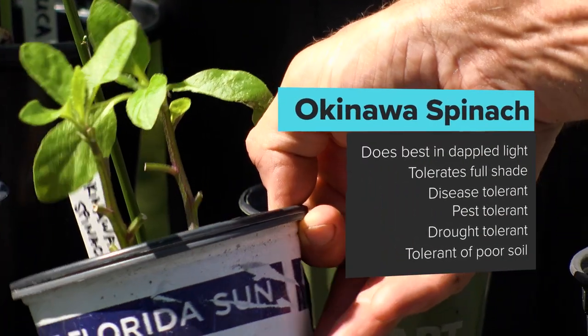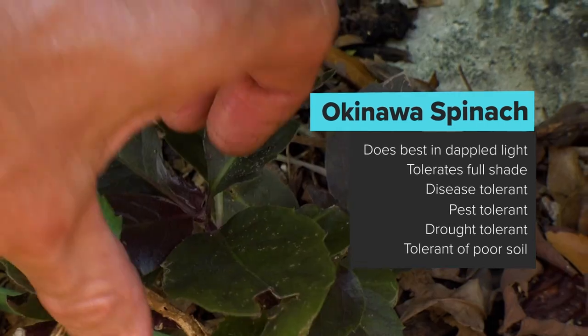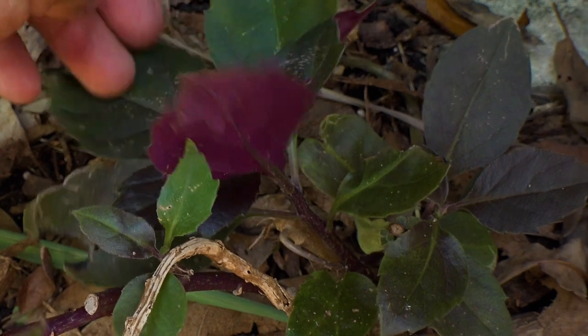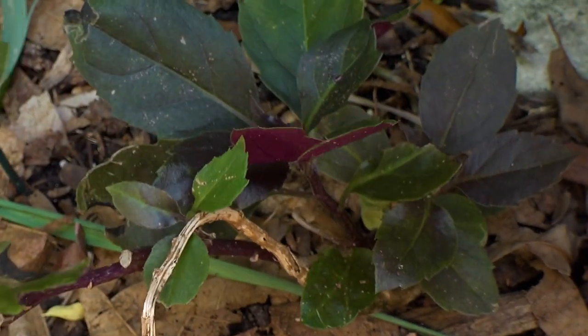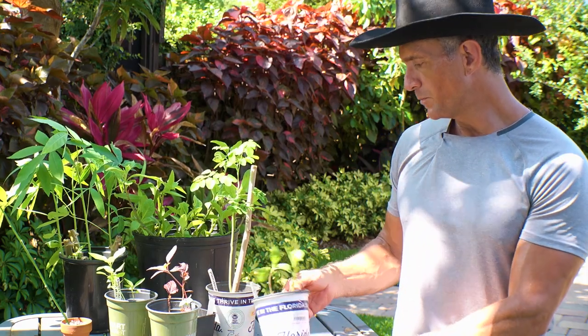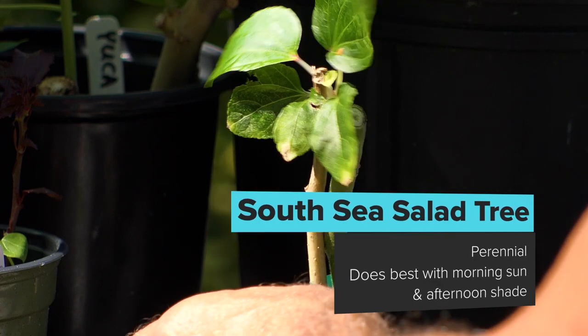This is Okinawa spinach, and it's like a sister plant to the longevity spinach. But as this matures, the bottom of these leaves will actually get purple. It's not as much of a ground cover as longevity spinach is, but it's a really good plant to have. This is one of my new favorites, the South Sea salad tree.